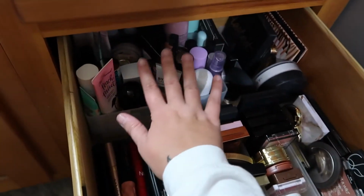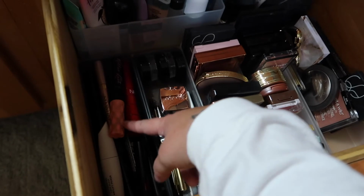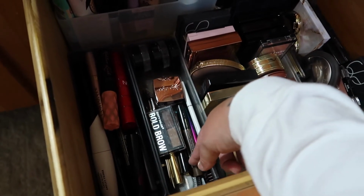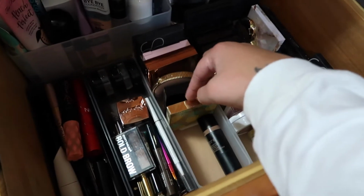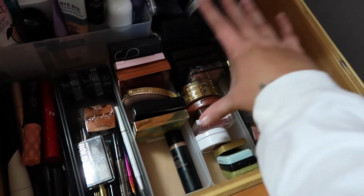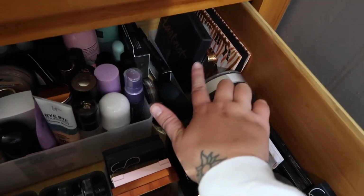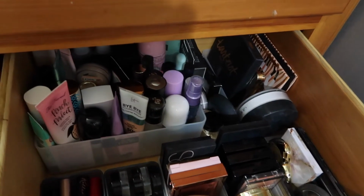I have this done, all of these reorganized. So this is all of my mascaras, this is all of my eyebrow products, plus I have like 2 liquid eyeliners and some eyebrow tools. This is all my bronzers, all of my blushes, all of my highlighters. Back here, like I said, facial palettes, some lashes, overflow powders, and then facial sprays way back there. So I think these 2 drawers look lovely.